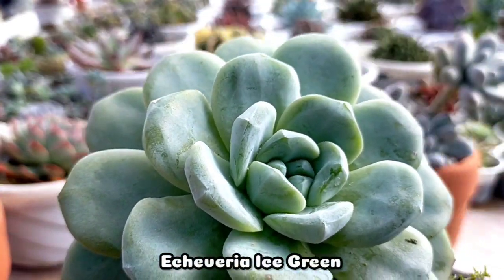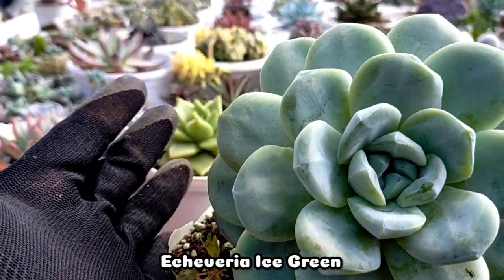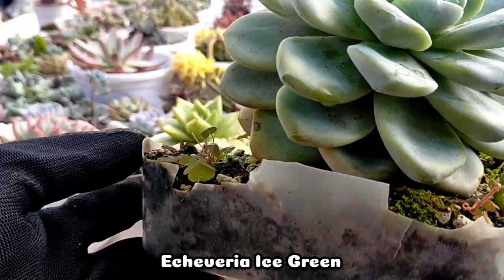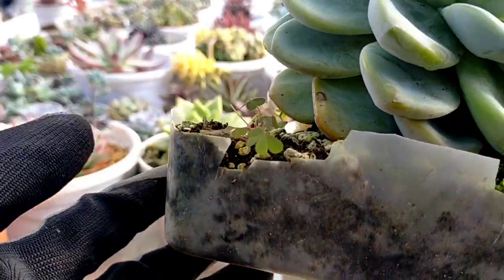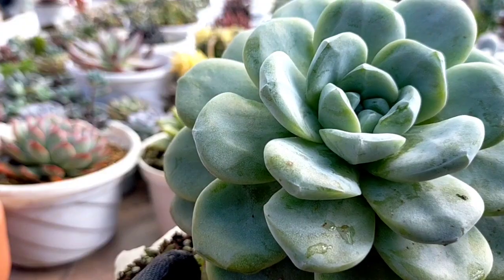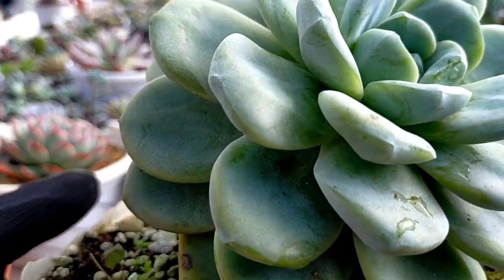Another favorite would be this Echeveria Ice Green. It's actually a big one. Look at that comparison to my hand, and it's still potted in this recycled container, and I haven't repotted or changed its soil for about 2 years now.